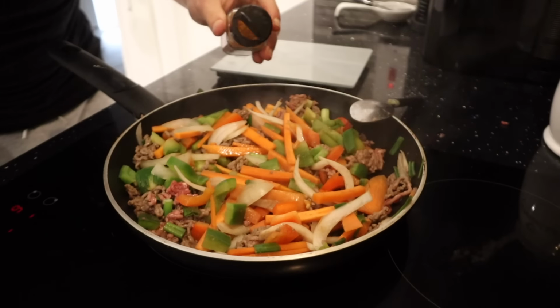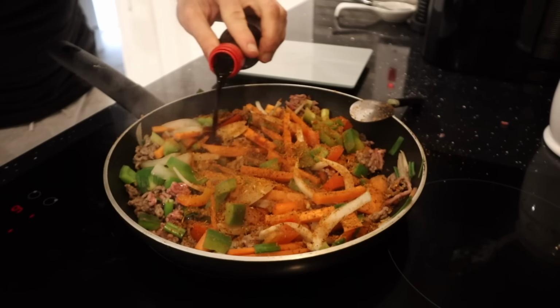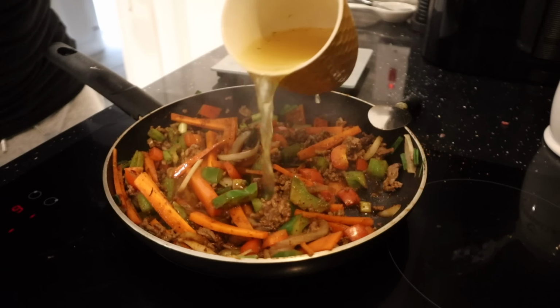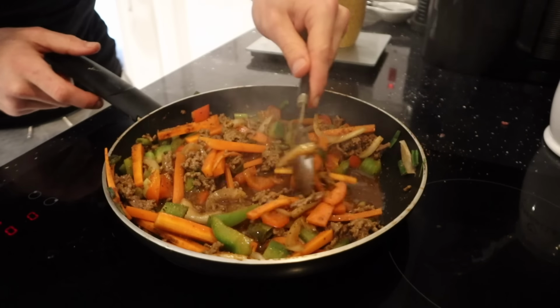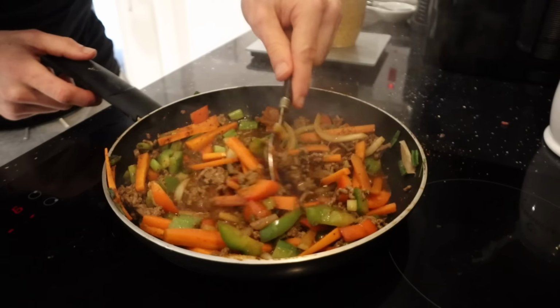All right, so now that everything is almost ready to go, I'm going to season with some Cajun. I'm going to add about 30 ml of Worcestershire sauce. Mix all of that in. Then I have dissolved 1 stock cube in about 200 ml of boiling water, and I'm going to add half of it to the pan. I'm going to let that simmer away on a high heat just for a couple of minutes until the water reduces and begins to thicken a little.